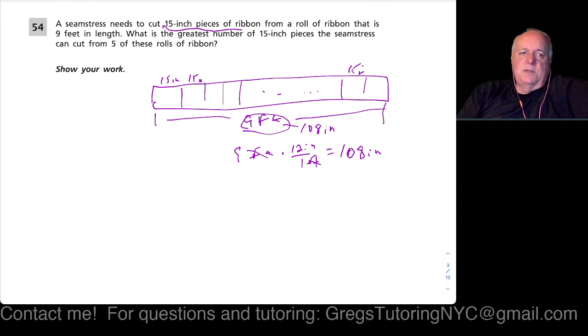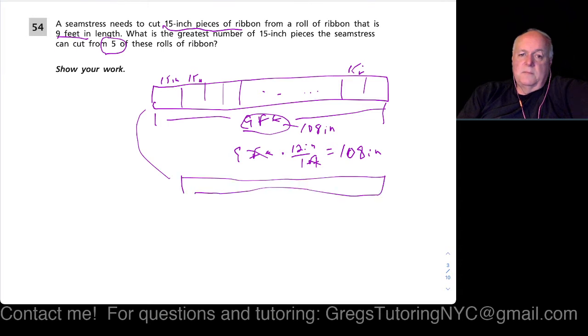A seamstress needs to cut 15-inch pieces of ribbon from a roll of ribbon that is not 9 feet now, it's 108 inches. What is the greatest number of 15-inch pieces the seamstress can cut from 5 of these rolls? So this purple thing here, there's a second long roll. There's a third long one. And these are all supposed to be 108 inches.